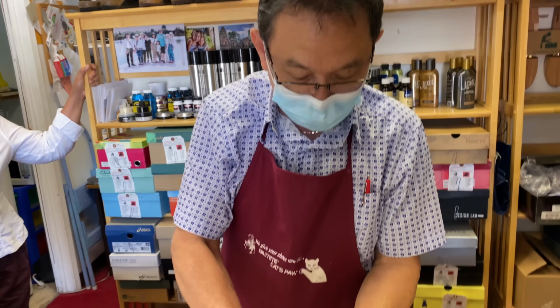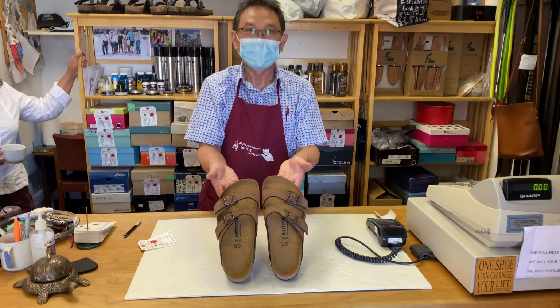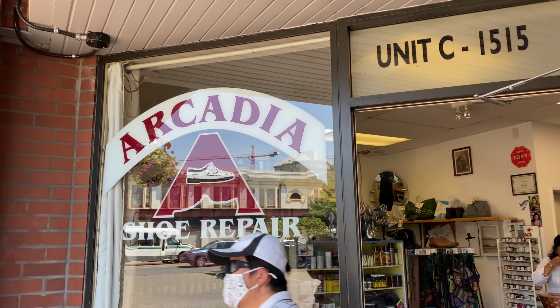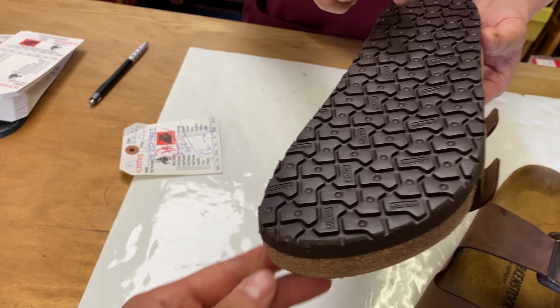Well, for one, you're supporting a local business. As you saw, the owner of Arcadia Shoe Repair is an absolute legend. His repairs are some of the best I've ever seen. I'm honestly blown away. By putting money into a person like that, you're ensuring that there are skilled people in your community that are able to fix shoes, which is a skill that doesn't exist a lot anymore and should be celebrated.